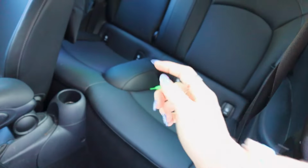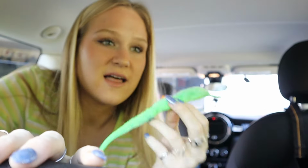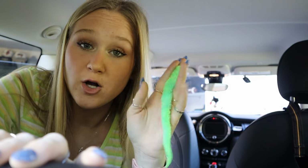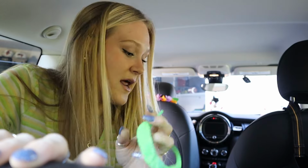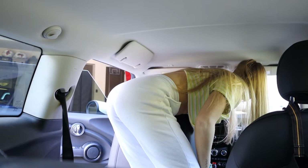Oh, there's my worm. Why am I the weirdest person in the world? Because who has worms in their car? Basically, last year, senior year of high school, we did this thing in my film class and we hung worms all over the film class and I had so many of them. So I always just kept this one because I think it's so cute. And it used to live right up there with my other little friend, but I drove around like 5 frat guys the other day and they were obsessed with this worm. So I'm putting her back. She lives up there, that is where she belongs.